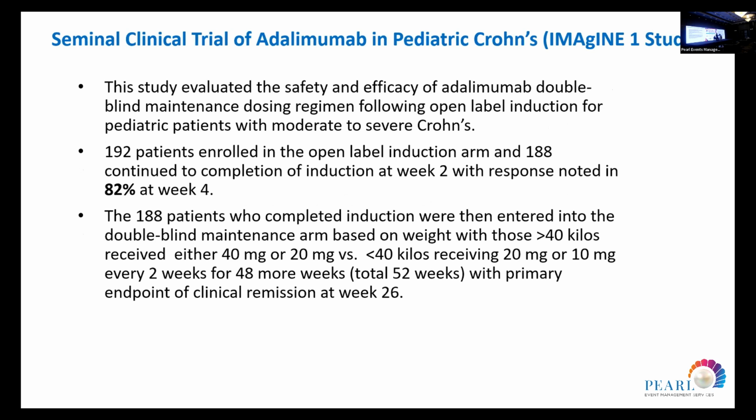So 192 patients enrolled in the open-label induction arm, and 188 continued to completion of induction at week 2, with response rate noted in 82% at week 4. So again, just to summarize, if you remember the adalimumab data in Crohn's, the response rates were in the 30s and 40%. This is 82%. So adalimumab in the pediatric Crohn's population, as opposed to the adult Crohn's population, works almost as good or as good as infliximab, even in those who had failed infliximab in the past.